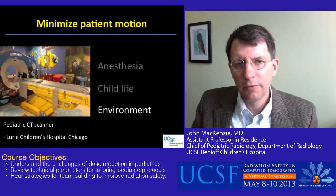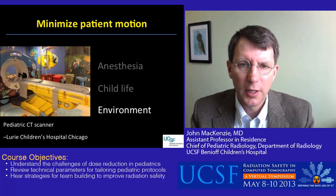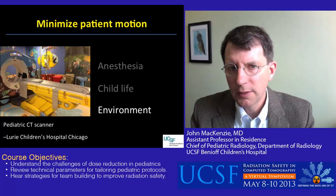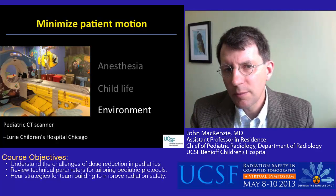The environment in the radiology department is also key to a better patient experience. This underwater theme designed at Lurie Children's Hospital transports kids to another world. Unlike the stark and sterile environment of most places in the hospital, when kids enter this setting, they cooperate more often.